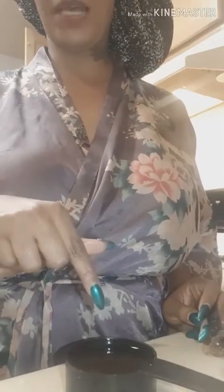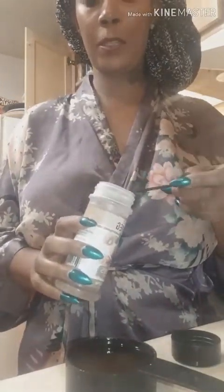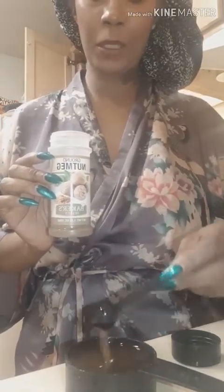Inside of here is unrefined coconut oil, guys. I already melted that down, and I just put in the allspice. I put in about 2 to 3 scoops of vitamin E, guys. And now we're going to use the nutmeg, because the nutmeg as well is going to add body and volume, help stimulate hair growth, split ends, everything, guys. So we're going to mix all this together.